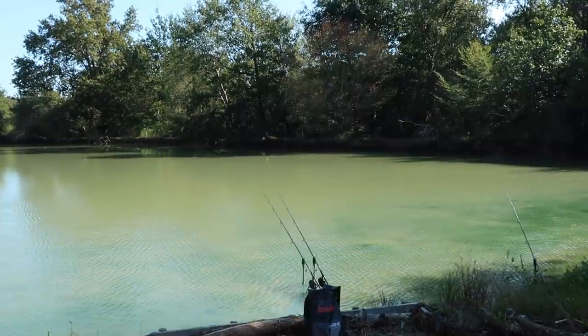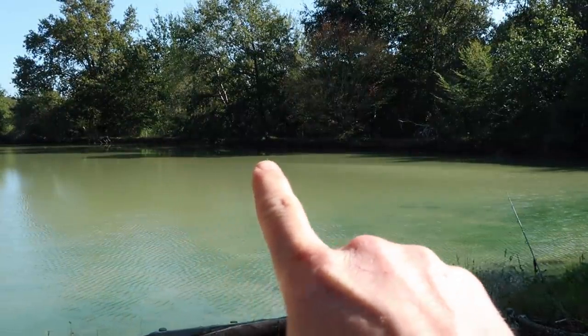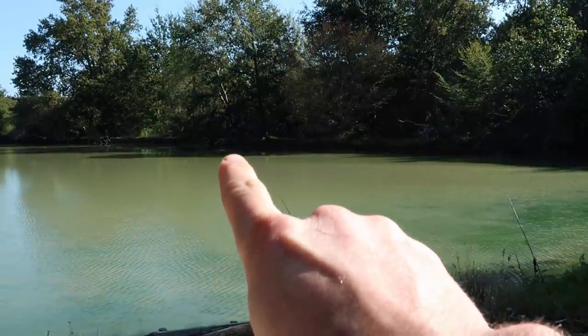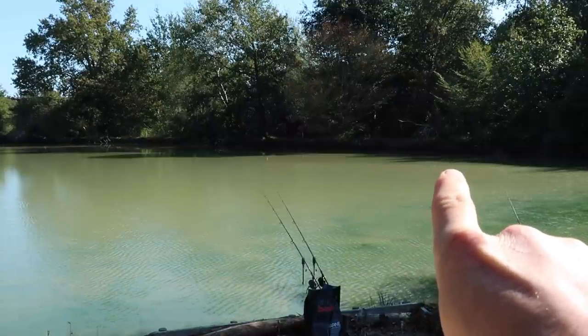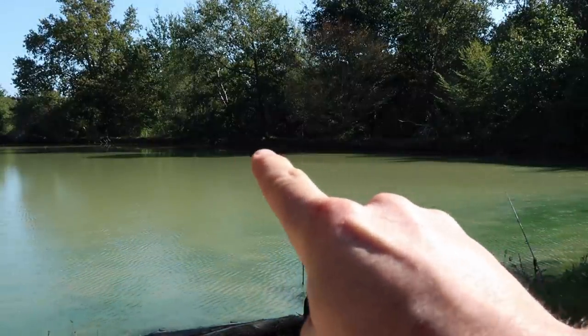Right then, guys, so this is Nick's swim, and he's fishing tight against the margin over here, because again, people were here the week before, had a couple of 40s. One was down there, I think it was 42, and he's fishing one on that spot, and these two rods, I think he's spread apart.